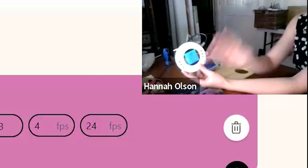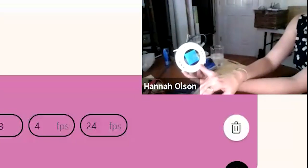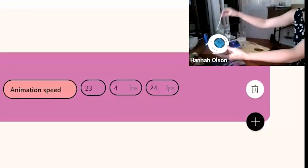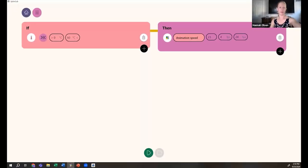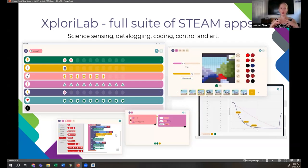So what I love about this is that it is very interdisciplinary STEAM. We are not talking here about just science, just math, just art, just animation. It is all of these things at once. And that's the real power of the Xploris. So we have all of these different interfaces that talk to each other, that work together to create these interdisciplinary, memorable learning experiences for students.